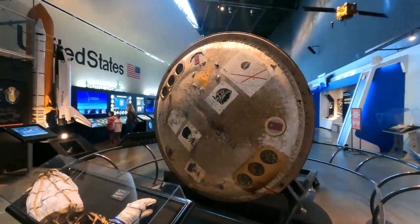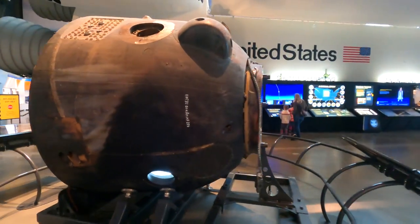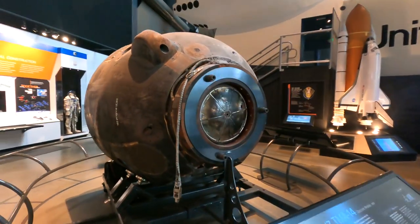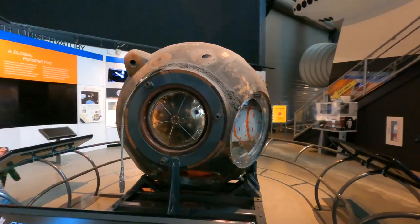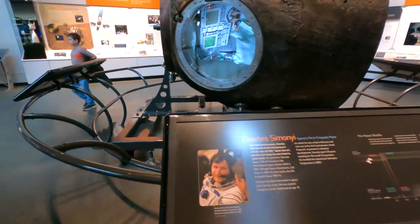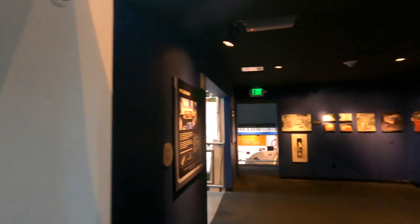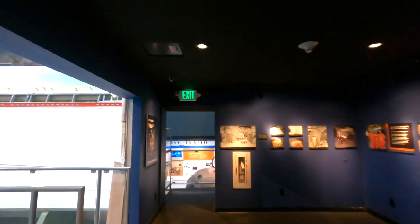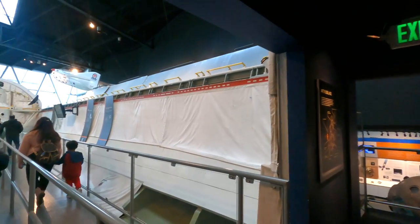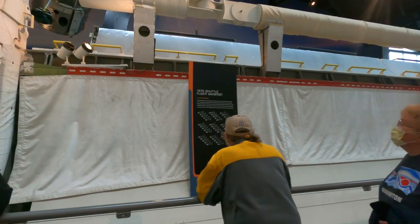The exhibit also features space suits, space vehicles, and spaceflight artifacts from the 1980s to the present. It also features the full fuselage trainer, a 100-foot-long, 4-story-high NASA space shuttle that served as a training facility for astronauts.